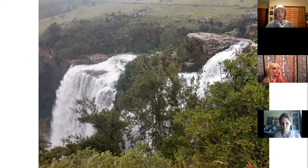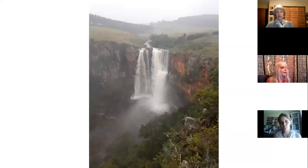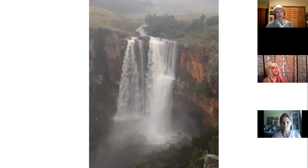So this is where we're heading into the Blyde, B-L-Y-D-E, River Canyon. And here's another, this isn't the River Canyon. This is a different river. But this beautiful, and it was windy and rainy, and I just had to get out and get this picture. Look at that. Isn't that gorgeous? So just a beautiful, beautiful waterfall.